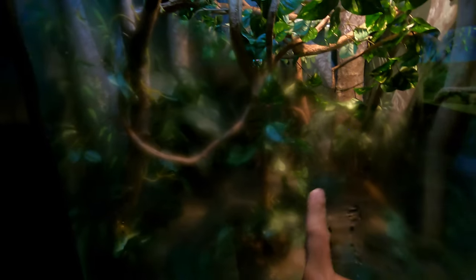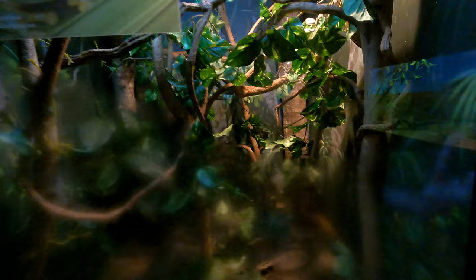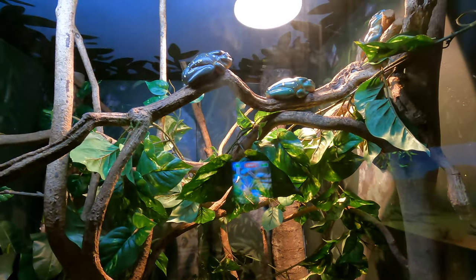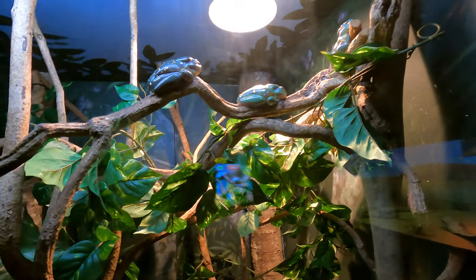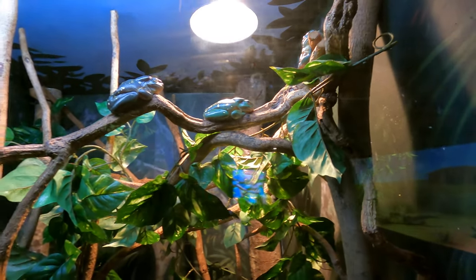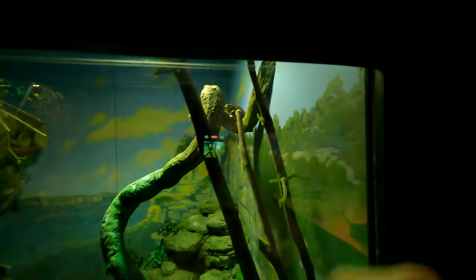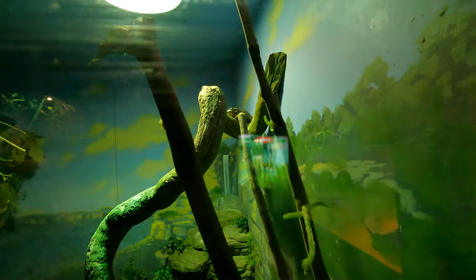There seems to be a lot of water, so I'll spot the frog. Oh, I can see the frog now. There you go. Then there is the green and golden bell frog. Again, it's a bit foggy. Not sure if I would be able to spot it, but I can see the frog. There it is. I hope you all can see it through the camera.